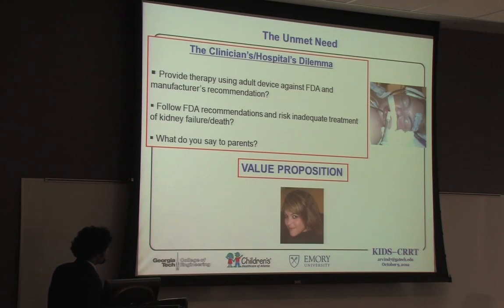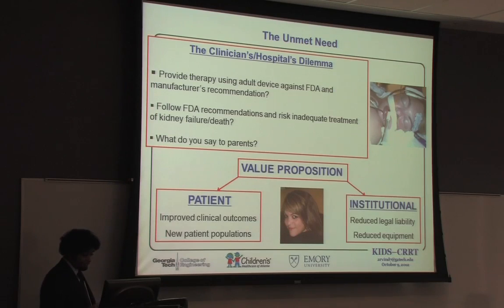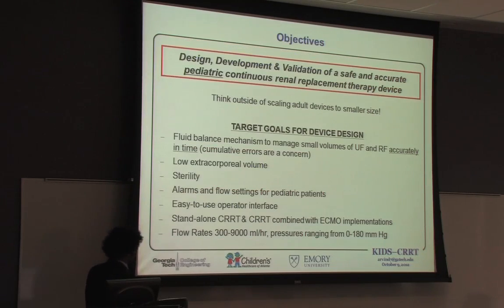The value from doing that goes to both the patient and the institution. Obviously, making a pediatric CRT device improves clinical outcomes. You can expect that. It also opens up a whole new gamut of patients that cannot be treated. For instance, newborns right now have a really hard time getting treatment for this, so potentially it builds patient populations. For the hospitals themselves, the healthcare institutions, there's reduced liability because they are using something actually meant for that patient population that will be safe.